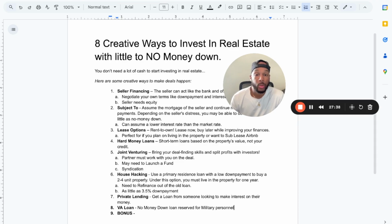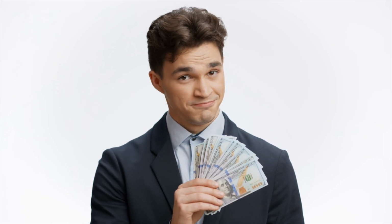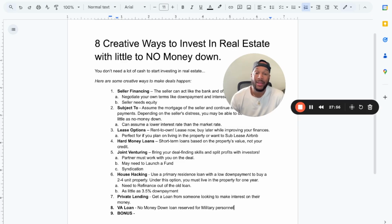Seller financing works with house hacking, obviously, right? You can seller finance a property and live in one unit and rent the rest of the units out, even if they give you 100% financing. In that same example, right? They want 450, you can offer them more and seller finance more. Say, hey, listen, I don't want to give you any down payment, but let me pay you more for the property, but in the form of seller financing.